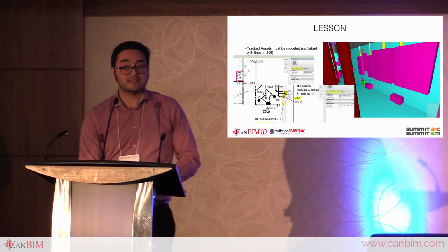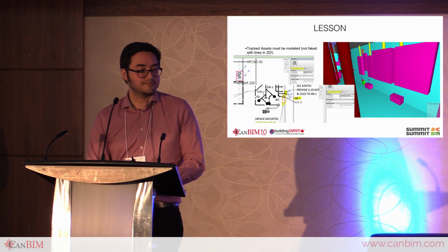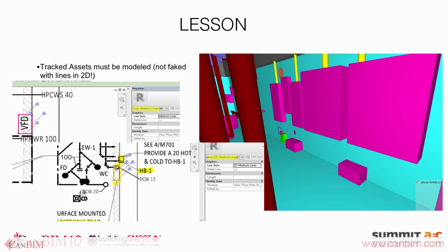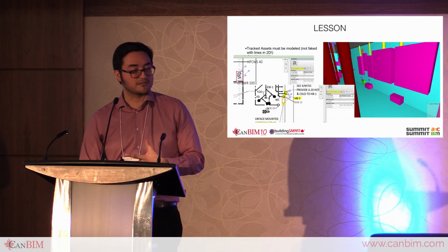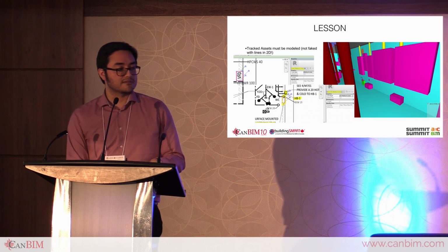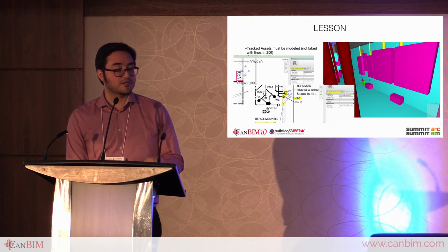Another lesson is that tracked assets need to be modeled. There are many shortcuts that design teams take. They can use lines and text, and things can look beautiful on the drawings, but when you actually look at the model, they're not there, right? So here, there's an example of these variable frequency drives, VFDs, that were caught early on the left side, that the host bit wasn't modeled.